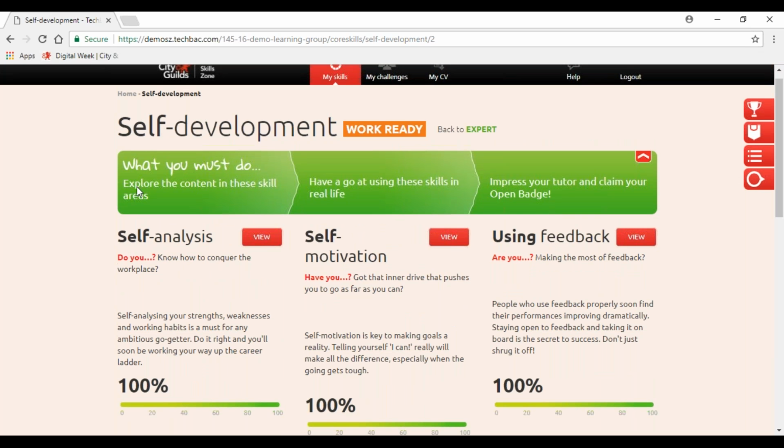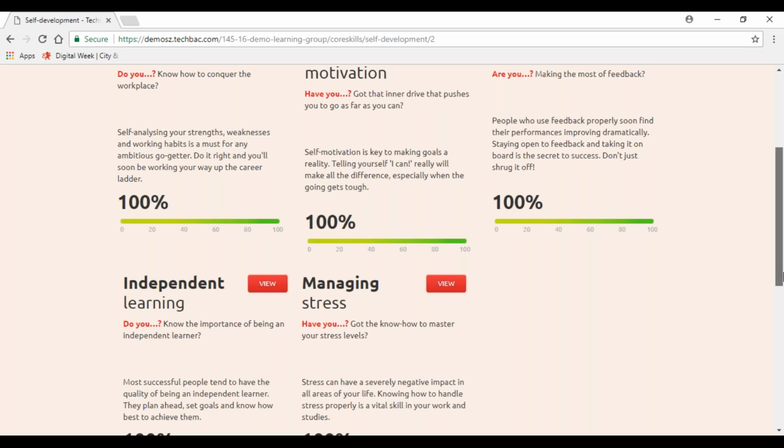Now, the idea is that the learner needs to explore the content in these skill areas, have a go at using these skills in real life, whether that is as part of their technical qualification and perhaps you're using this system as a little bit of a flipped learning device or for independent learning, or alternatively it's as part of that apprenticeship. So when they are working perhaps out on site or in a salon, they're putting these skills such as self-analysis into practice.